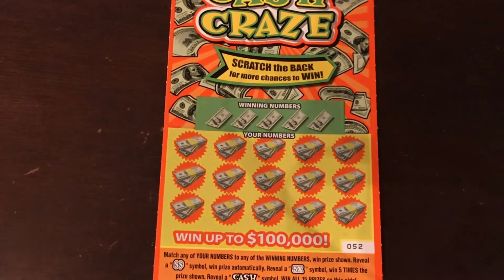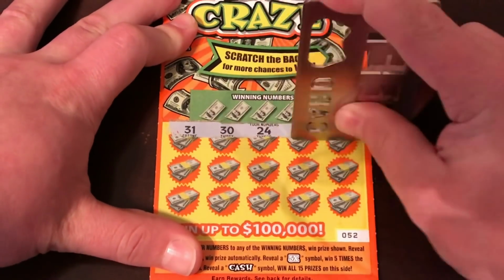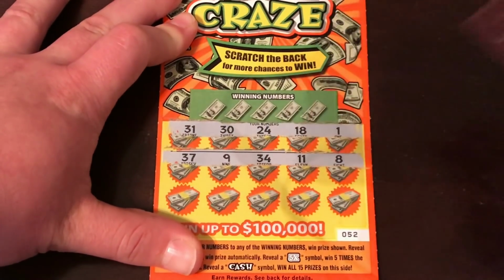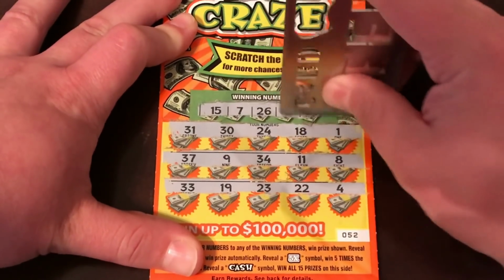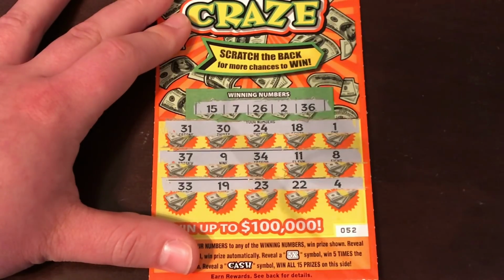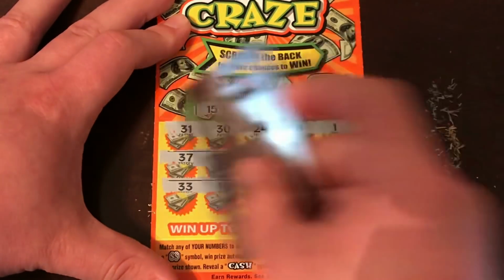And we've got 52, 51, and 50 to go. Let's see what we can come up with. All right, no symbols yet. 37, 9, 34, 11, and 8. 33, 19, 23, 22, and 4. Up here we've got 15, no, 7, no, 26, 2 and 36. All right, nothing there.